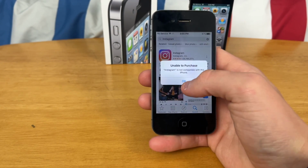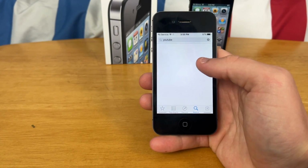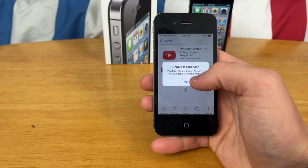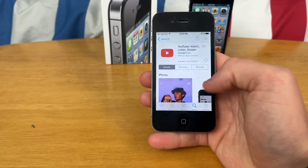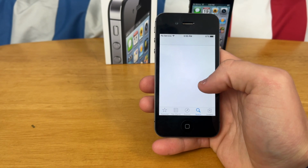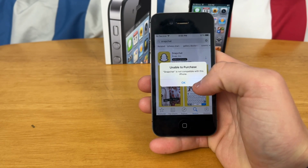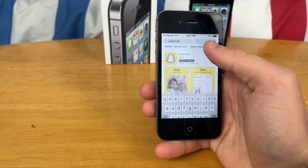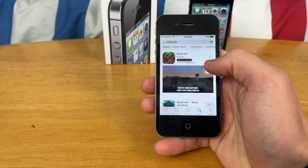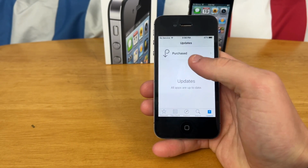And as you can see, it says Instagram is not compatible with this iPhone. Let's try YouTube. YouTube is not compatible with this iPhone. Let's try Snapchat. This will be the last one. Snapchat is not compatible with this iPhone. That is quite unfortunate. Let's try one game here. So every app that I just tested will not even download on this iPhone because of its age.